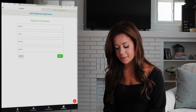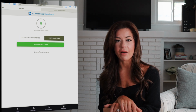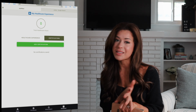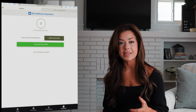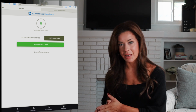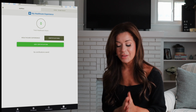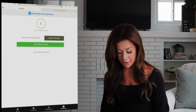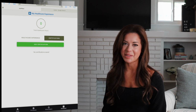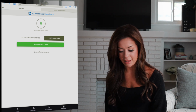It also has the certifications. That's also a part in CASPA that you can add, if you have, you know, a CNA certification, BLS certification, MA, things of that nature. So again, these are all details that were really well thought out by the creators of myPAbox to make applying to PA school and entering everything into CASPA incredibly seamless and easy. So that's the healthcare experience. And again, it shows you the hours, which is really motivational and kind of keeps the student pushing forward and trudging along and getting those hours and, you know, documenting that experience.